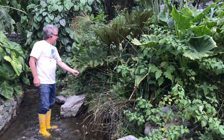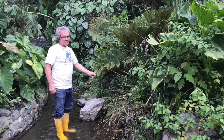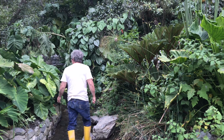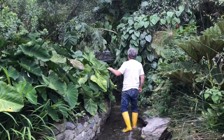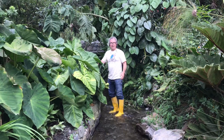I found this plant locally, Broom palmatum. It loves the moisture, so it's fantastic. And if you're coming through here, the elephant ears. Basically everything looks after itself.